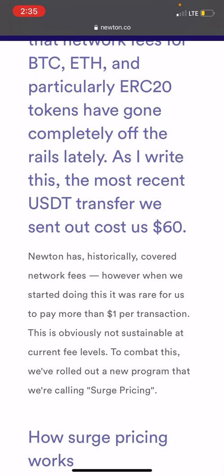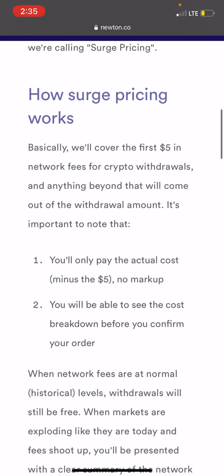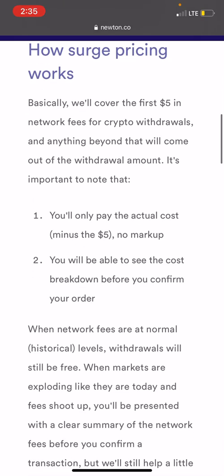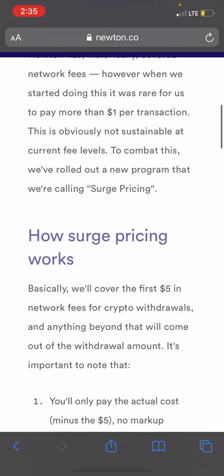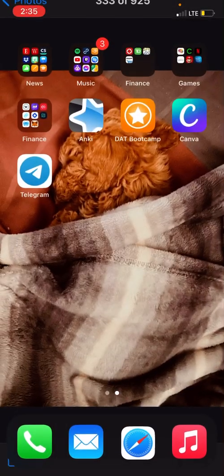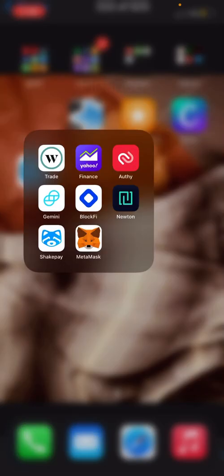So it's not free anymore. They cover the first $5, and then anything after that, we pay the difference. Now, if you are picky about when you buy and sell, you can usually get it for about $5 or a little bit under. So it still technically is free, but because of the surge pricing, it's been a little bit more expensive. I just wanted to clear that up so people had an understanding of what they were getting into.